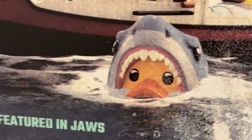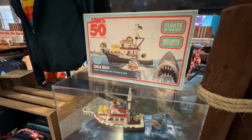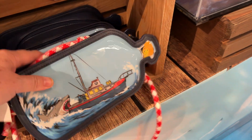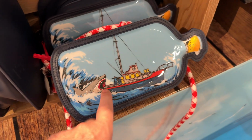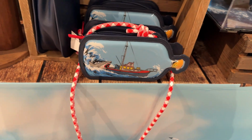No, look at him being eaten again. Oh my God, why is this merchandising making me laugh so hard? Look at this bag. It's in the shape of a ship in a bottle. It's a ship in a bottle. It's the orca being eaten by Jaws in a bottle. Amazing. Amazing, I love it.